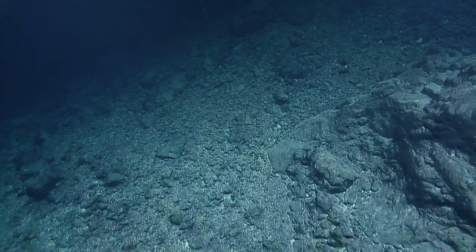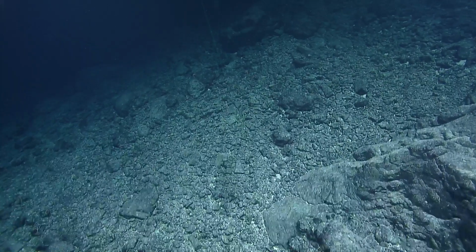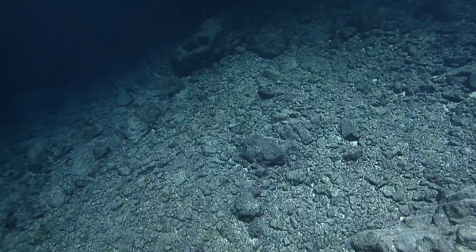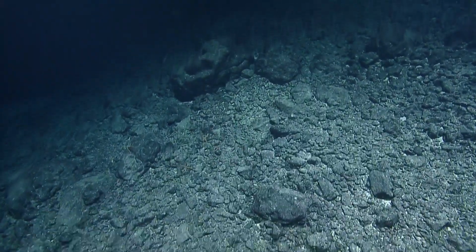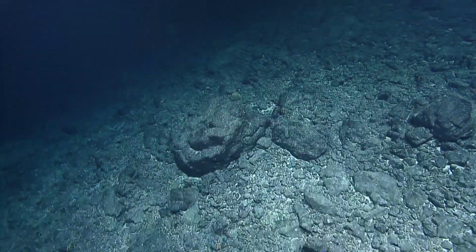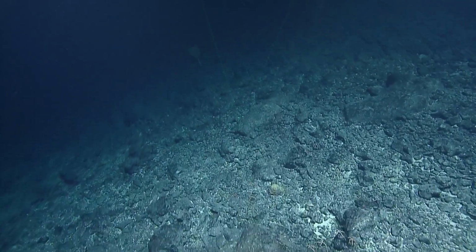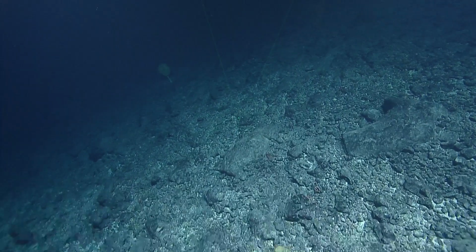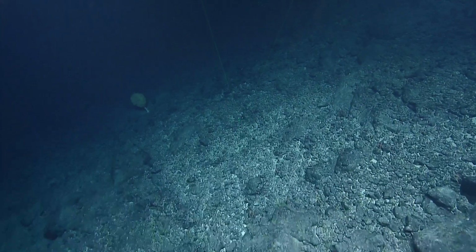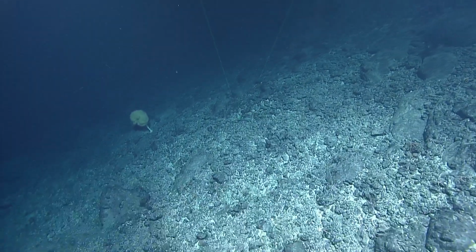So I think the densest communities on the previous seamount were at 2,700 meters. I'm wondering if the next watch hits that 2,700 meters, if there's going to be a high density of organisms at that depth. Yeah, we're at about 2,800 meters now, so things definitely seem to be picking up. It looks like there's a sponge coming up. It's a beautiful sponge.